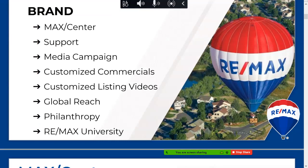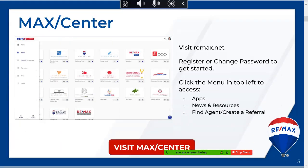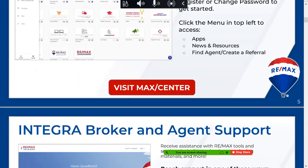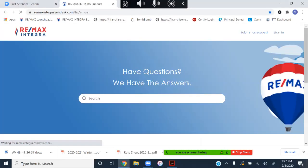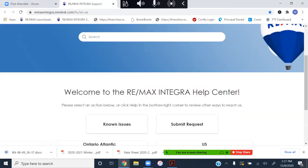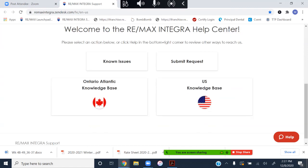And then this section is all about our commercials. If you needed to get into MAC Center, it's going to take you here. Always have your RE/MAX.net credentials signed in already and saved. That is the quickest way to get to MAC Center and open your dashboard. You can get broker and agent support simply by clicking on this big red button, as I just did there. And it immediately brought me to a place where I am now live on the support website.